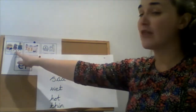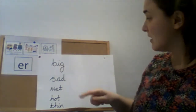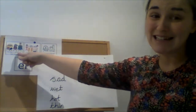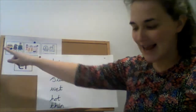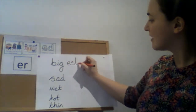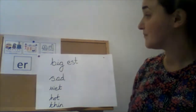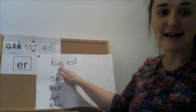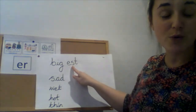Today I'm going to focus on this one, our ist or est suffix. I've got the word big and I want to turn it into biggest. Now it sounds like an I, but I know already to write it as an E. So I've got biggest, biggest. But we learnt at the start of the week that if I have a short vowel before my last letter in the root word, I can't just add the suffix straight away. What do I need to do?